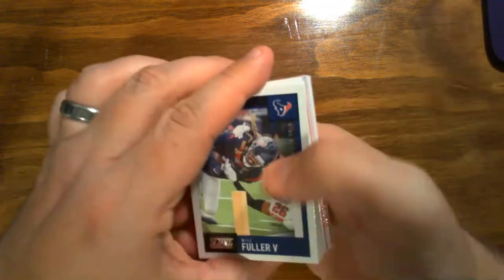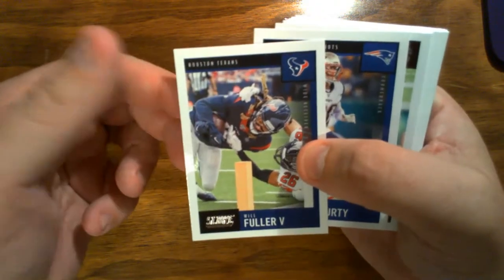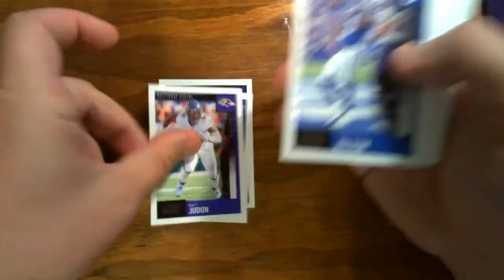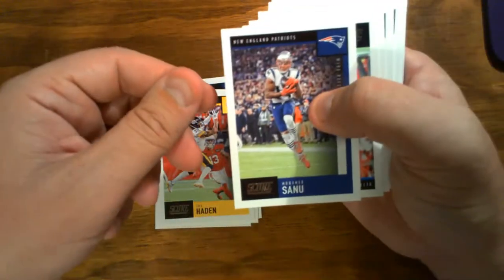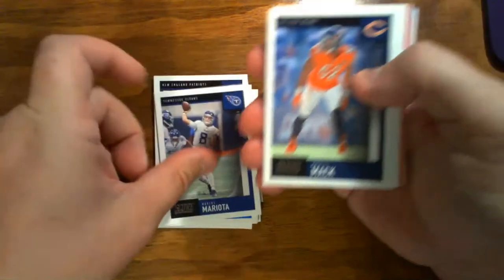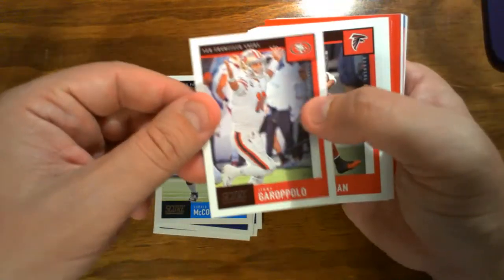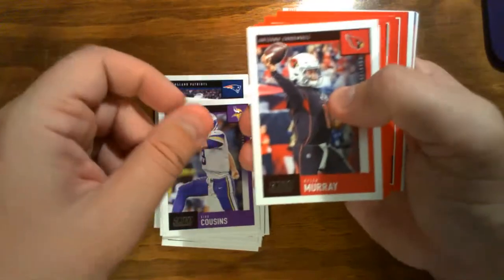But I always like getting a nice little stack of cards, you know, $5, that's not too bad. And this design, not my favorite, but I've definitely seen worse. So we got Will Fuller, Jason McCourty, Matt Judon, T.Y. Hilton, Quentin Williams, Joe Haden, Mohamed Sanu, Matt Stafford, Tajae Sharpe, Marvin Jones Jr., Marcus Mariota, Khalil Mack, Drew Lock, Gerald McCoy, Jimmy Garoppolo, Devonta Freeman, Brandin Cooks, Kirk Cousins, Kyler Murray.